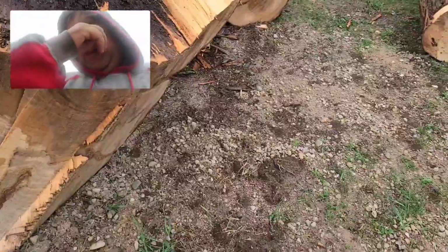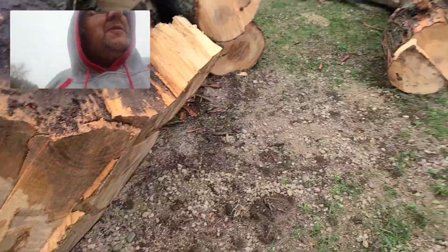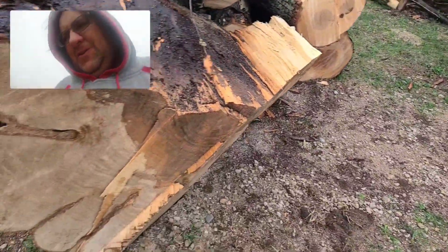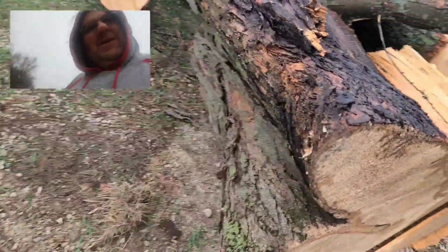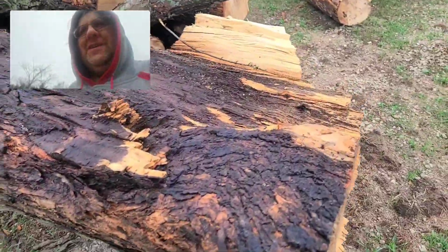I don't know where this one was. This might be from the butt, and so is that, or somewhere close. I don't know. This is a massive chunk here.